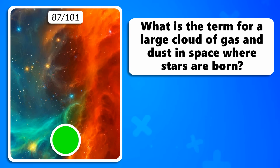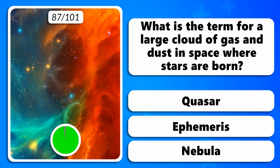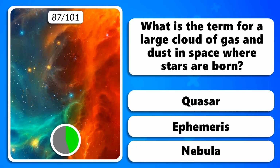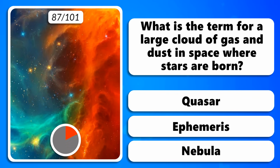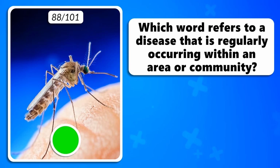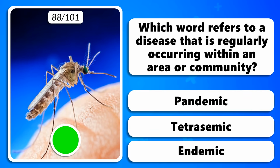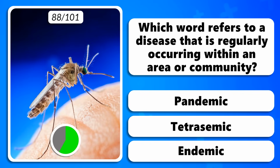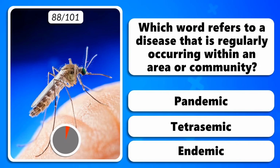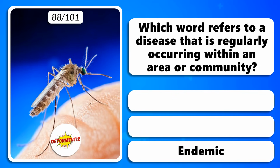What is the term for a large cloud of gas and dust in space where stars are born? Is it a quasar, ephemeris or nebula? It's a nebula. Which word refers to a disease that is regularly occurring within an area or community? Pandemic, tetrasemic or endemic? It is endemic.